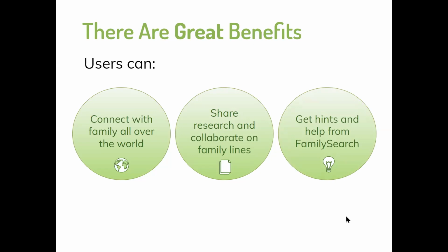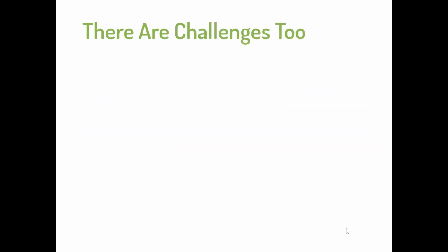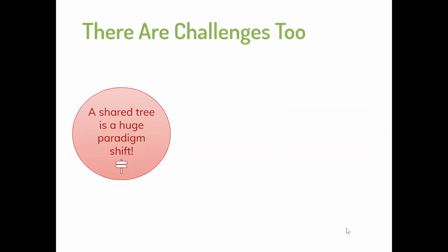But like everything in life, anytime you've got great benefits, you can also have some challenges, and that's true in Family Tree as well. One of the biggest challenges is that a shared tree is a huge paradigm shift. And the way that I know that we haven't all made that shift is that I still see messages from people in Family Tree from time to time where they're upset because somebody else changed, quote, their tree.